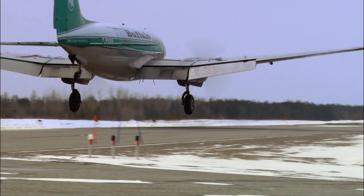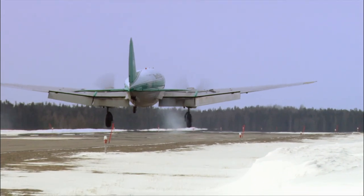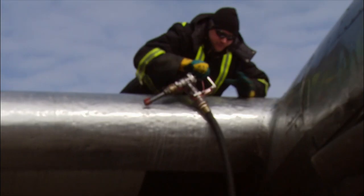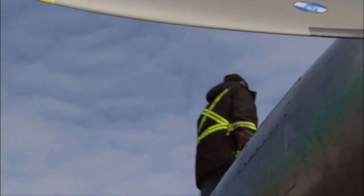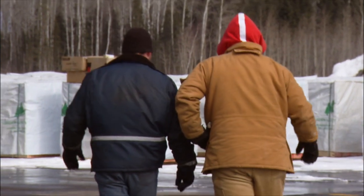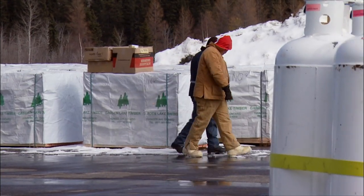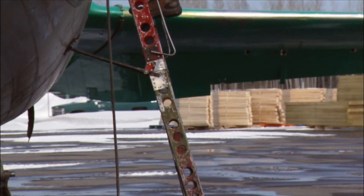The Buffalo C-46, piloted by Devin Brooks and Scott Blue, along with engineer Adam Smith, arrives in the northern Ontario town of Geraldton. From here, they'll load the plane and begin shuttling supplies to a remote camp on a frozen lake that's melting fast. It's supposed to be beautiful up there, so try to get a couple trips in at least.